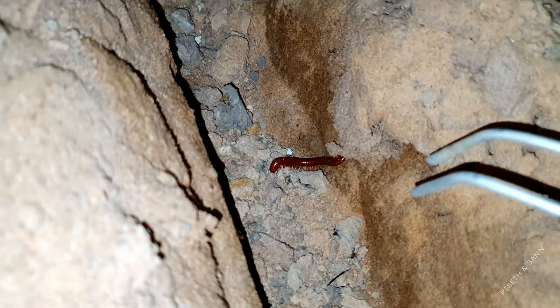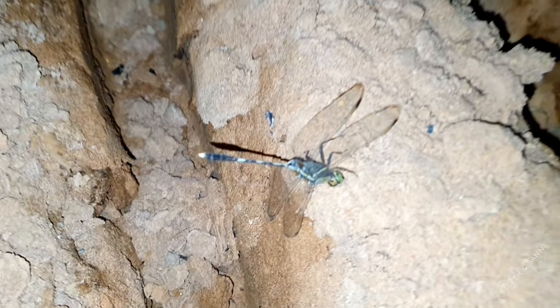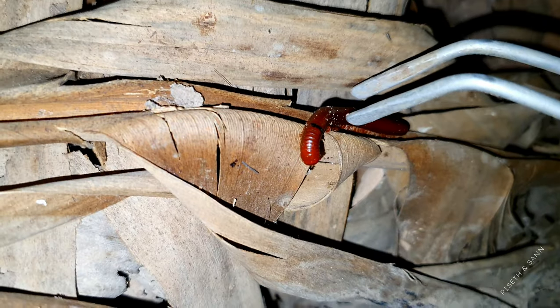Dragonflies. Yeah. Oh yeah. And then this one. Yeah, dragonfly. There's so many of the red millipedes on the roof. Yes. That's all here.